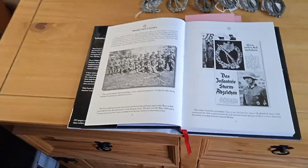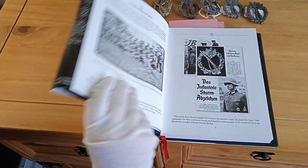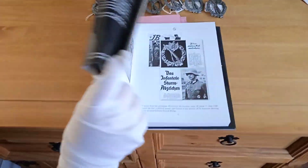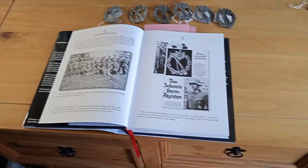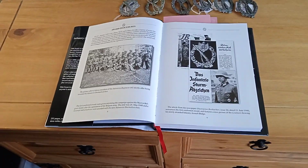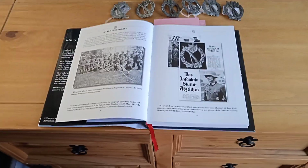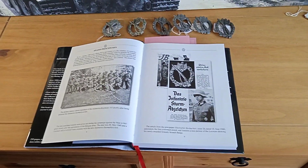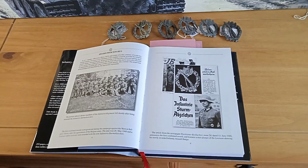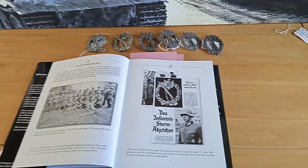I bought this excellent book. Can you just turn it over, Alex, so we can see the front cover? Yeah, the infantry assault badge. That's fine, put it back again for us. It's brilliant. It goes through most of the different manufacturers, how the pin should look, what materials were used to make the badge, etc. So when you're looking to buy badges, or you see one for sale on, let's say, a dealer's website, you can look it up in the book and have an idea whether it's real or not.